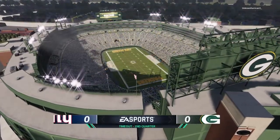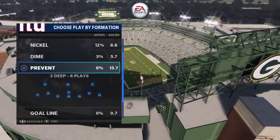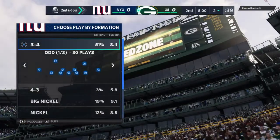The Giants are going to go ahead and use the first of their timeouts. They'll have 2 remaining as we step aside here in this 2nd quarter.